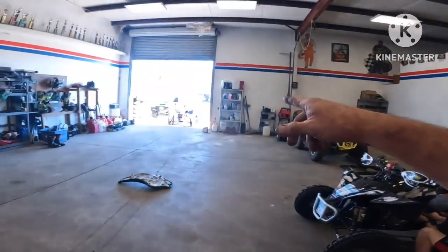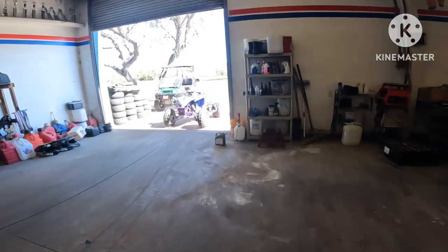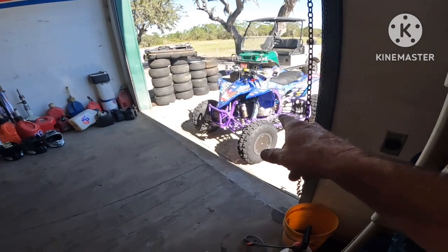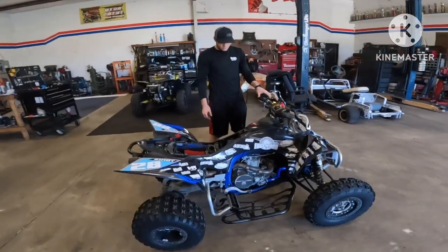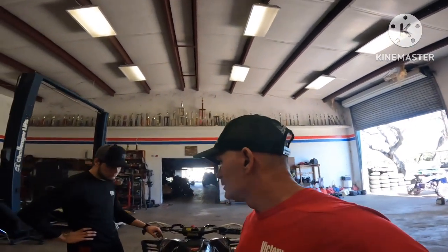Brandon has got his quad pretty much done. Golly, that glare. But anyway, Brandon's got the YFZ fixed there, ready to go. This is Kyla's four-wheeler here. He's just adjusting the clutch and doing some stuff to it here. So all right, Brandon, we're going to close out the video, and we'll see these guys up there tomorrow.